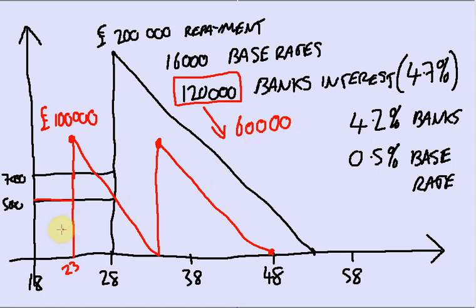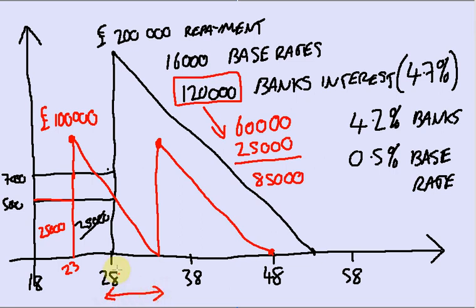Also, instead of paying rent for 10 years, we've saved a lot of money by only paying rent for 5 years. So we've got £25,000 of rent here that we're going to have to pay, and we've got £25,000 of rent here that effectively we don't have to pay. So we've saved another £25,000. So our total saving is the £60,000 from the reduced mortgage repayments plus £25,000 from the reduced rent. So we've saved £85,000.